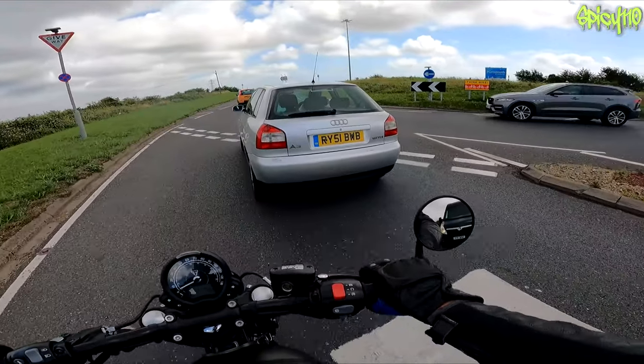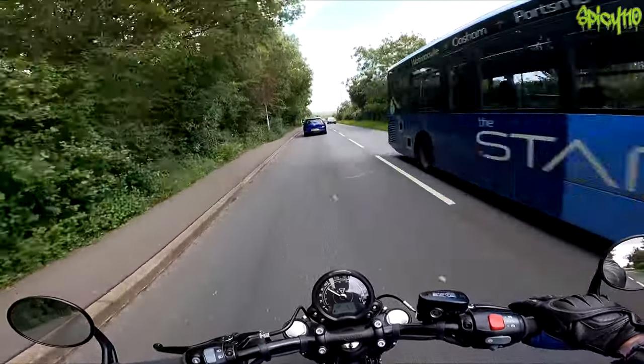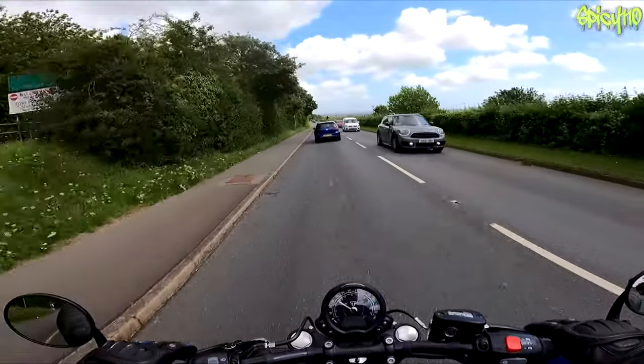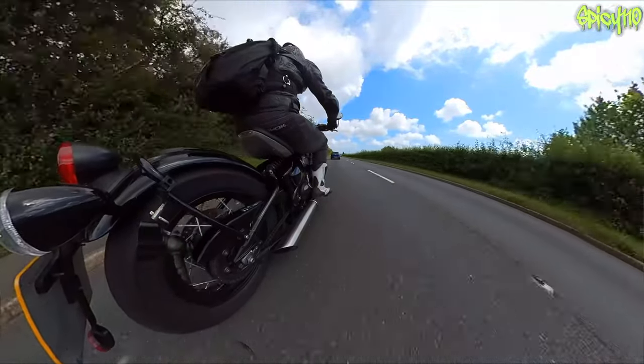Well, I think I'm going to call an end to my first ride here, because I do feel like I now understand this bike much better than I did this morning. This morning, I'd only ridden it on 30 mile an hour roads, and I was enjoying cruising around on it. Now I've ridden this on some country roads, I've got it through some corners, I've used the power.